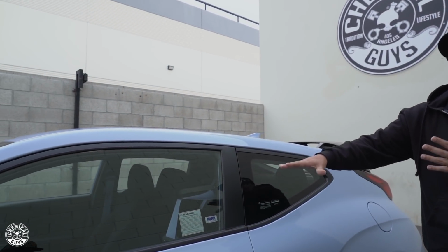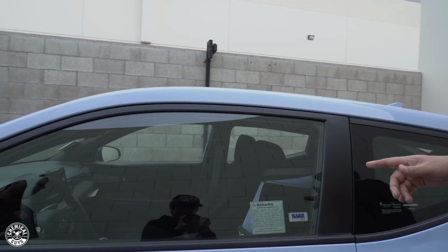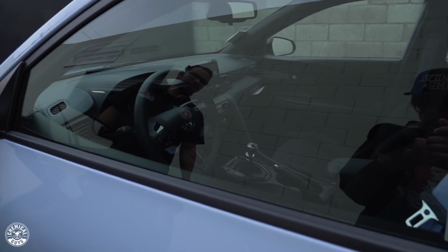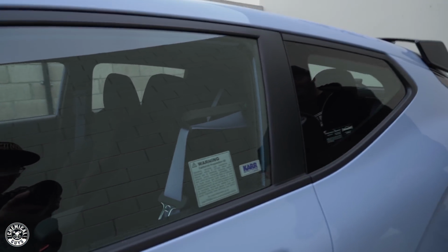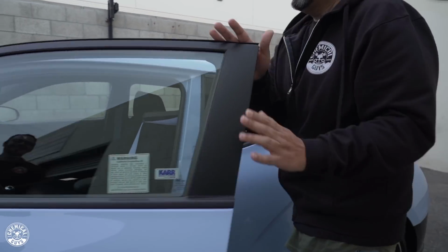Now again, I don't know if we're going to dive too much into the inside, but the inside's very, very simple. The key thing is that light blue seat belt, which is something I'm really paying close attention to. Let's show the audience. Open that door up.